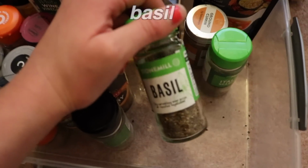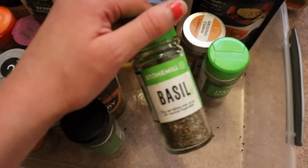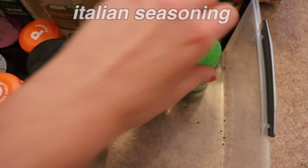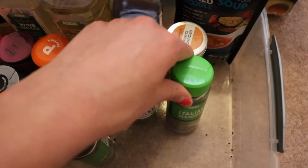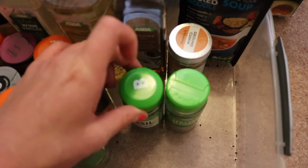Basil. Yeah, you can't go wrong with a bit of dried basil. Obviously, it's not on the same level as fresh basil. Fresh basil is unreal, and this isn't quite there, but just useful. Italian seasoning. I just go for basil, to be honest, but some people go for Italian seasoning over basil. I think just get one of the two, and there's oregano as well.